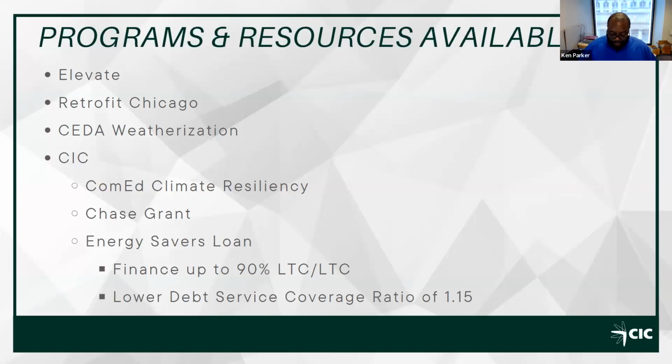There is an energy savings loan here with CIC. If you come in looking to get a loan for a rehab or purchase of a building, we can add additional financing of up to 90% on your original loan, and that will cover your energy efficiency needs on your rehab. It can also lower your debt service, up to a ratio of 1.15.